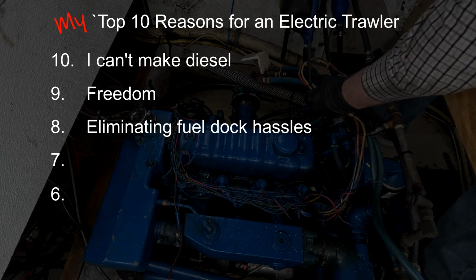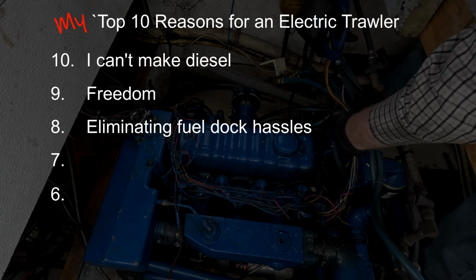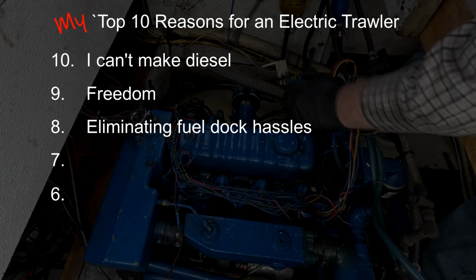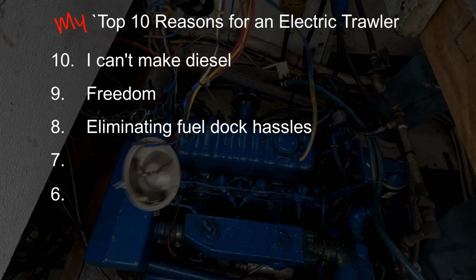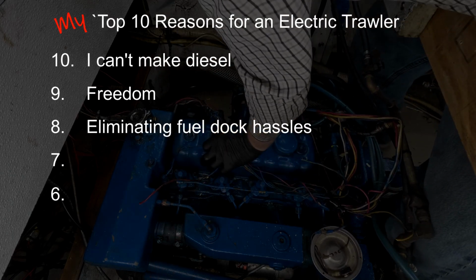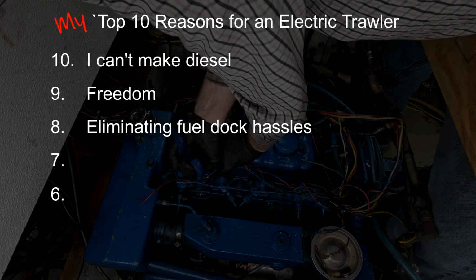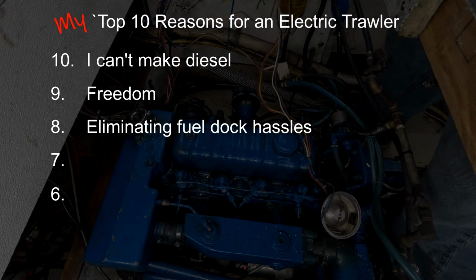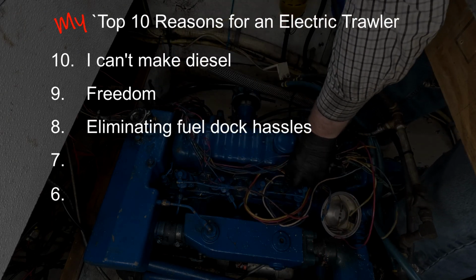Number 8. Eliminating fuel dock hassles. I don't want to have to search for a fuel dock. I don't want to have to wait in line, or even worse, have somebody in a hurry who's behind me, or God forbid, have a spill. I mean, those kind of things happen. I just want to eliminate that whole thing out of the equation.